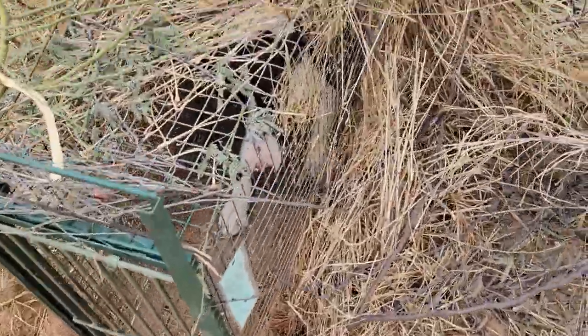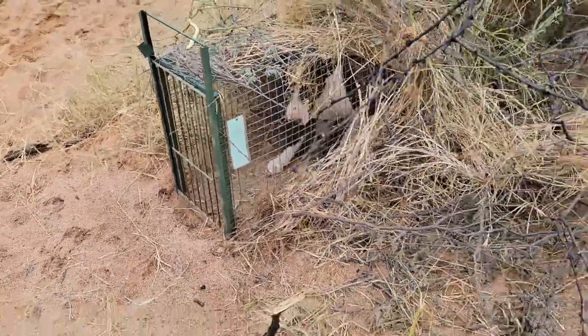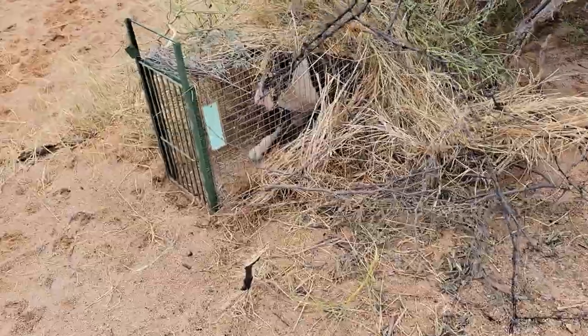This is a stray dog. Doesn't have a collar on it, but we're just going to let him go. I'm kind of scared because I don't want to get bit or something, but I think we'll just let him go and we'll go from there.